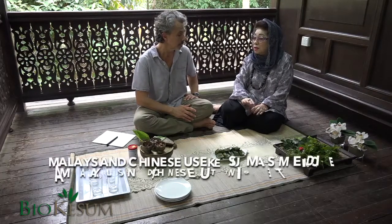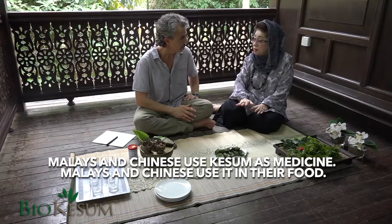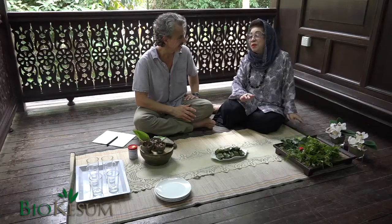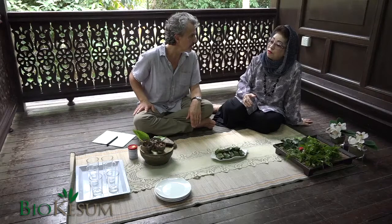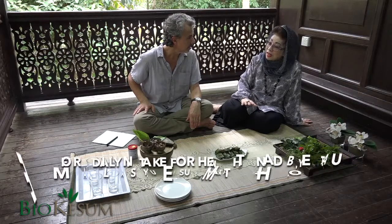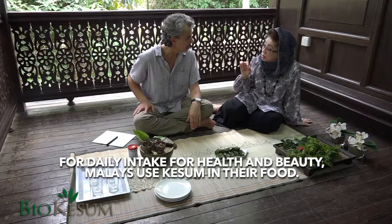Okay. But not much used by the Indian. The Indian use Kesum as medicine. All right. They seldom use it in their food. But the Malays and the Chinese, they use it in their food. Because the Malays believe that Kesum is also part of health and beauty treatment, you see? So for daily intake, for health and beauty, the Malays use it in their food, but at minimum amount.